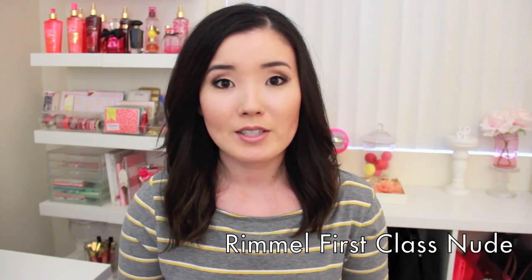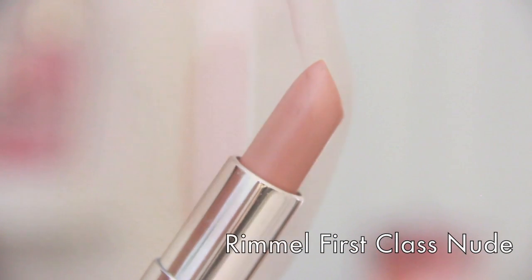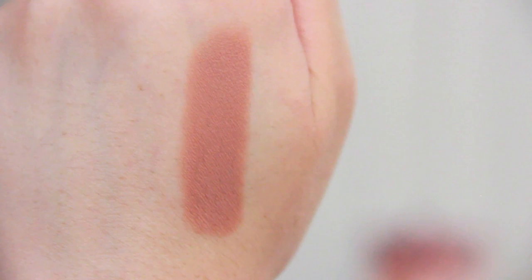The first one is what I'm wearing on my lips right now, and this is the Rimmel lipstick in First Class Nude. This is a really creamy, neutral nude lipstick, and I can wear this with any type of makeup look, and it just looks so good, and it will not make your lips look dry at all. If that's an issue that you have with nude lipsticks, I really recommend this one.